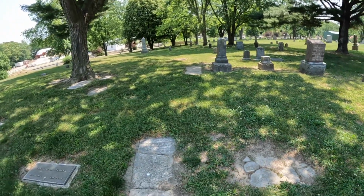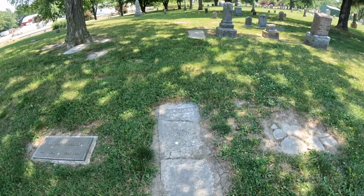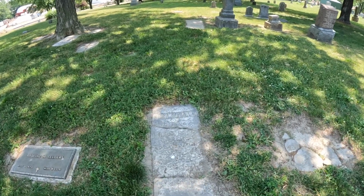There's always crows hanging around cemeteries. It's a thing crows like to do.